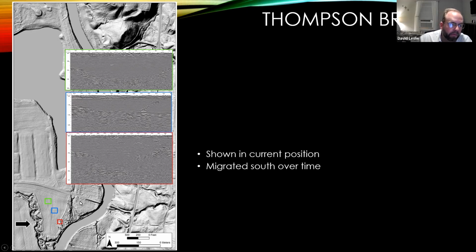And we now know that this meander has been happening for quite some time, and it has meandered or migrated south over time. So here in red, we can see a fluvial channel. It's very clear. This is the base of the Thompson Brook at one point. These are stream terraces on either side. Here we have it again in blue, maybe not as clear, but it's still there. And then again in green here as well. Again, a very clear river channel as well. This is really exciting because it shows that the Thompson Brook at some point was probably over here and has moved south over time.